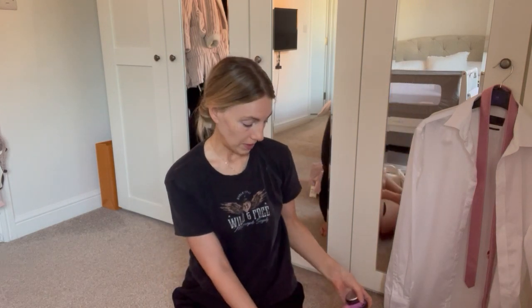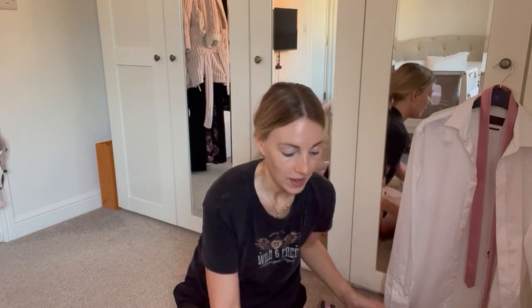I never do it because I always get really worried that it'll go patchy, which it probably won't, but I'm not very good at that kind of thing, so I just sort of do it with makeup, which, yeah, not ideal. Anyway, so I just thought I would do a little pack with me.